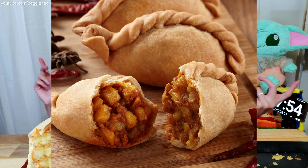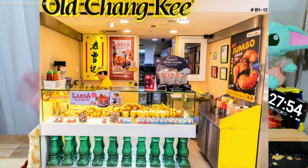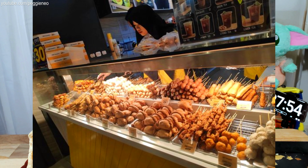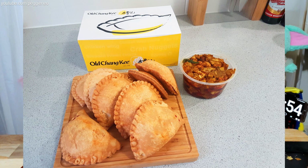Yeah, and empanadas are like a mix of Spanish and Filipino cuisine, right? You have empanadas in both Filipino and Mexican cuisine. And in Singapore, we have our own version of empanadas. It's called curry puff. If you've been to Singapore, you see this store called Old Chang Kee. It's all over the country and they sell Singapore street food. One of the most popular things is the curry puff, you have the chicken puff. Those are like our Singapore version of empanadas. So I think every culture has their own version of empanadas.